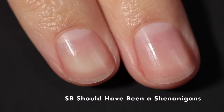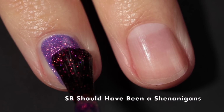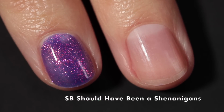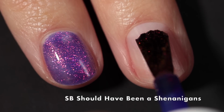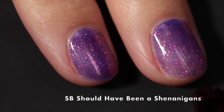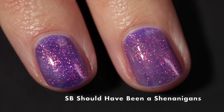Next up we have Should Have Been a Shenanigans, and this one is another small batch. It's a deep violet filled with a vibrant pink to gold to green and blue shifting micro flake shimmer. And this one is for all the purple lovers out there. You're gonna flip your bean over this one. It is so purple and so shifty and sparkly.